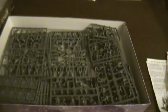Okay, there's a tombstone you could mount on a base somewhere. You can see that here. There's a severed dwarf head right here, a severed dwarf head you could put on a base. And that's it for the skeleton troop sprue.